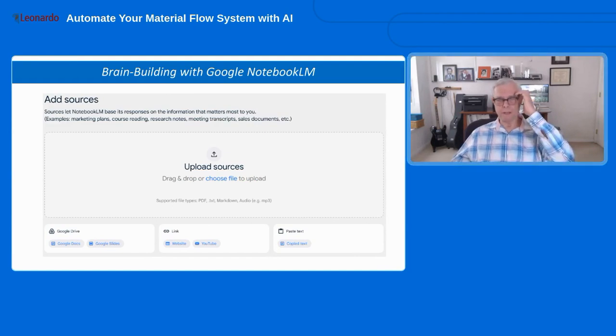Now, I wanted to share with you a couple tools that we're using that I think are really, really fascinating. This one I just learned about recently. It's called Notebook LM, and it's a Google product. So to get access to this, right now it's free. notebooklm.google.com will take you to this tool.